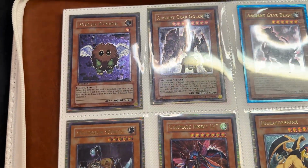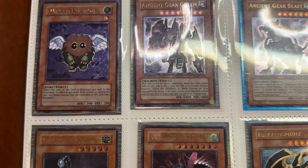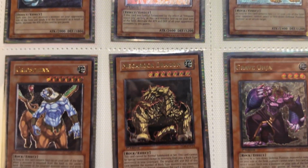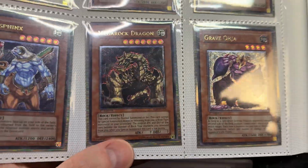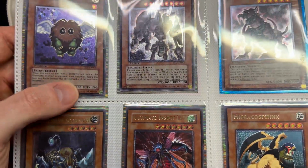Not bad overall. Now, guys, here's where things get a little bit crazy. Like I was saying, almost every single card in this binder is going to be European print. We've got Lost Millennium. This is crazy, guys. Lost Millennium European print is some of the best looking European prints. I don't think they look quite like this in any other set for Euro print. They just look stunning.